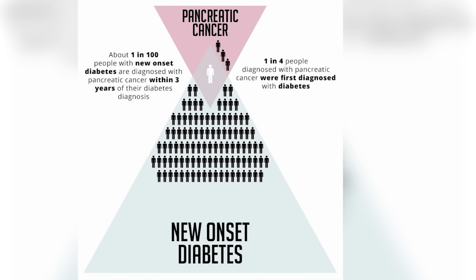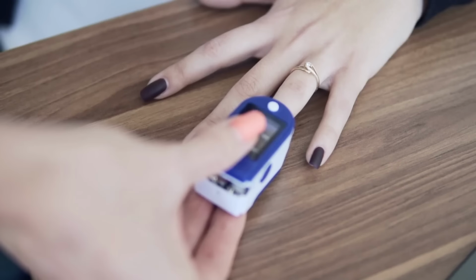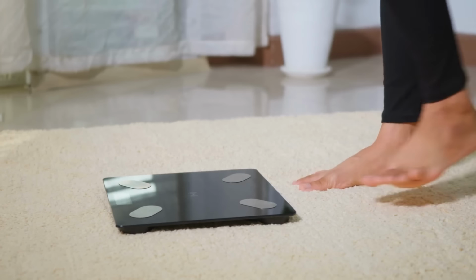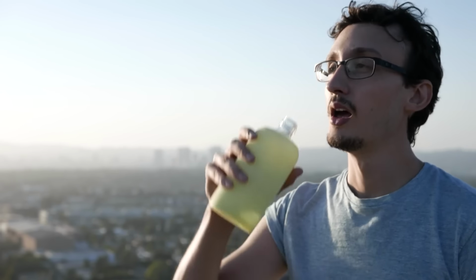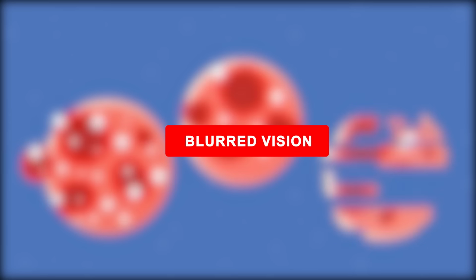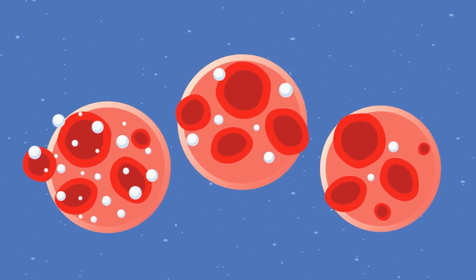Symptom number 6, new-onset diabetes. New-onset diabetes refers to the sudden development of diabetes in someone who previously had normal blood sugar levels. This is especially noticeable in adults over 50 years old who haven't experienced major changes in their weight, diet, or lifestyle. Some common symptoms include increased thirst and urination, unexplained weight loss, fatigue, or blurred vision, all of which happen because the body can't properly manage glucose, sugar, in the blood.